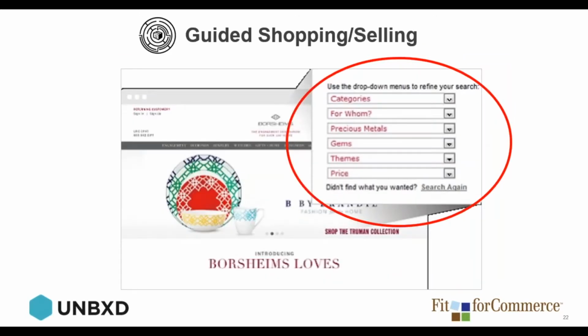And here we talk about guided navigation. This is, again, just an important experience when we're talking about selling, guiding the shoppers to be able to buy their products and help them refine their experience. Whether it's right from the search box or whether it's from navigation, we have to be able to give those consumers the ability to really figure out what it is they're looking for.